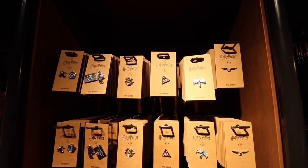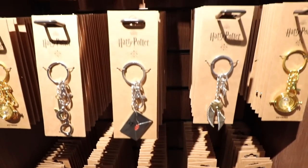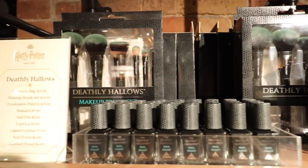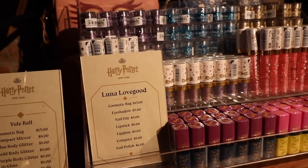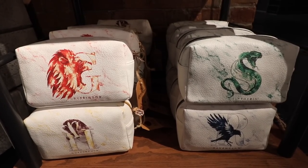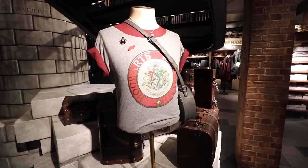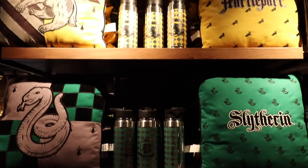$15 for the pin badges. The slider charms range in price from $8 to $10 each, and $10 to $15 for these keychains. Various necklaces, $15 to $20 each. These house-themed cosmetic bags are only $15. I think that's a pretty darn good deal. $25 for the house pillows, and $26 for the house tumblers.